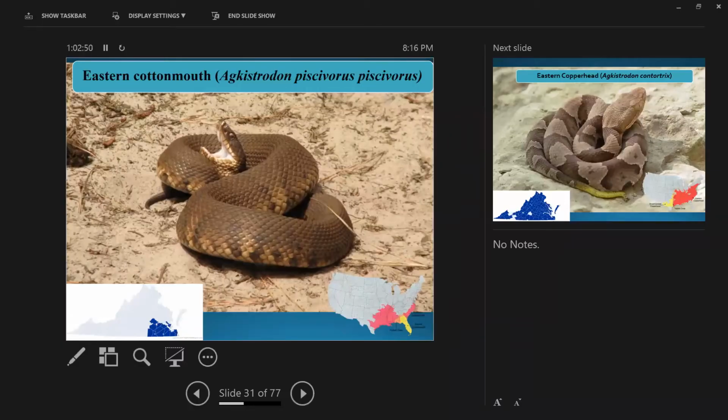Now you can see that right there, that's a picture of one with the mouth open, and that's it. Now, I hear this all the time. Well, water moccasins will chase you. Water moccasins, no, they won't. A lot of times what looks like them chasing you is that a lot of snakes don't have very good eyesight.